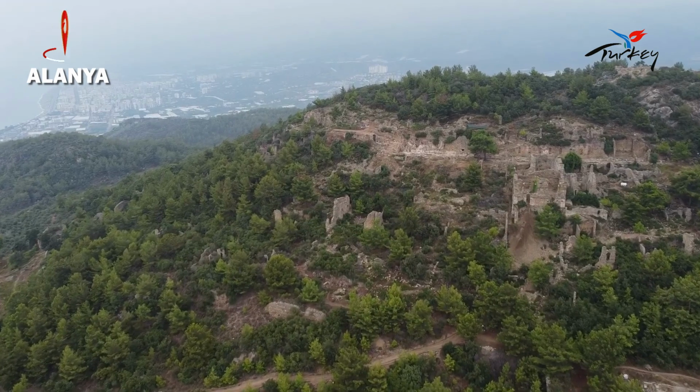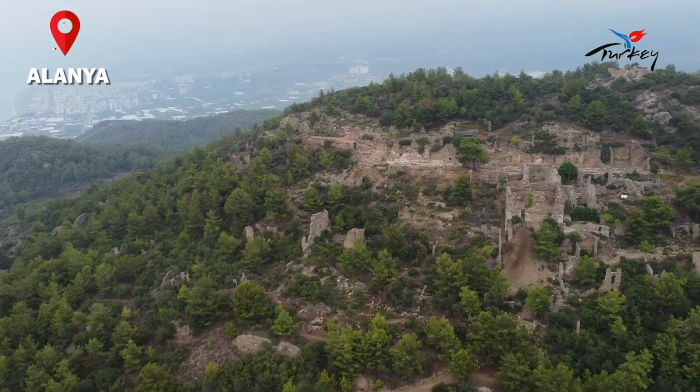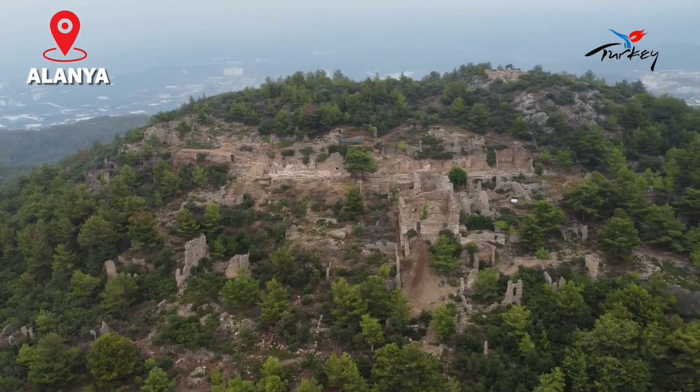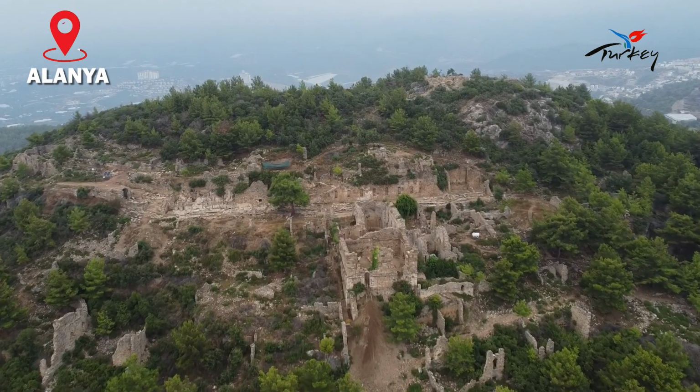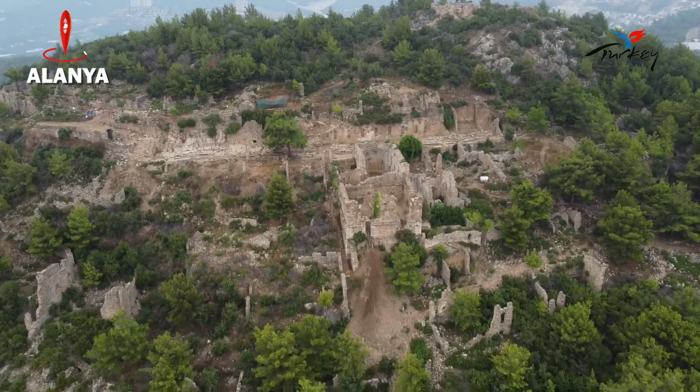On the upper level, there are the Column Street, the Great Bath, the Mausoleum and the church. The Acropolis is located on the hill, and the ancient city of Syedra is surrounded by walls.